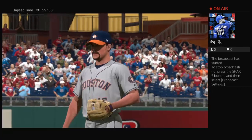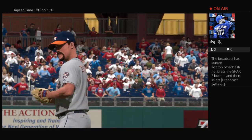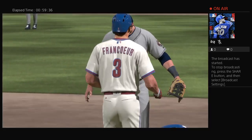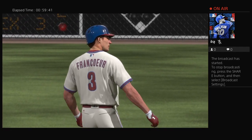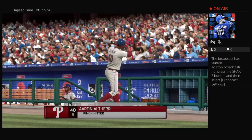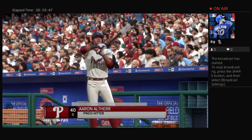So the Phillies have got themselves a 2-out base runner. This is only their second base runner of the game after that earlier hit. Tough to score when you don't have anyone on base, so we'll see if they can get something going here. Number 40 will look for some 2-out magic here as he'll pinch hit with 2 gone and a runner at first.